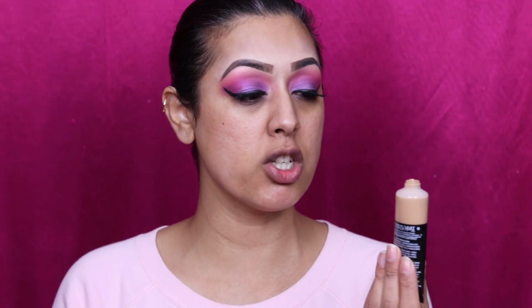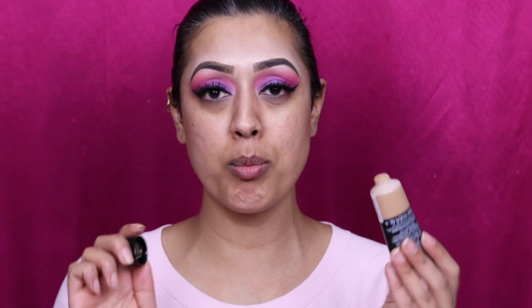It's really good. So what I'm going to do is show you a demo of me using this foundation. It's not very thick in consistency. It's just in a tube really, and it comes out and gets a little bit messy. But again, even if there are any minor complaints, in my head I'm like, it's a £2.50 foundation.